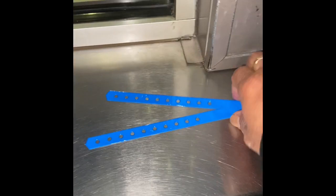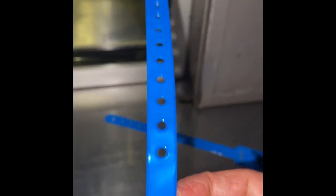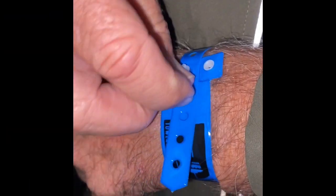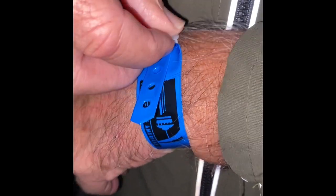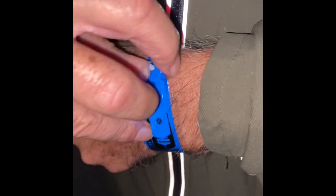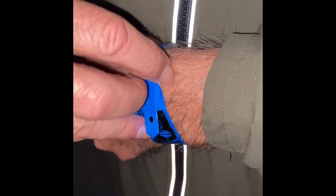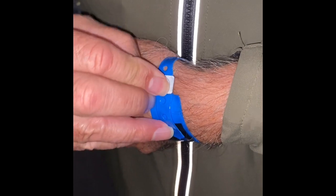So, na-refund po. Ito po yung strip na dapat ilalagay sa wrist bago po tayo makapasok. Ito po ang ating parang yun po ang ating pass. So you couldn't get inside without this band. So you have to put it in your wrist before you can get inside.